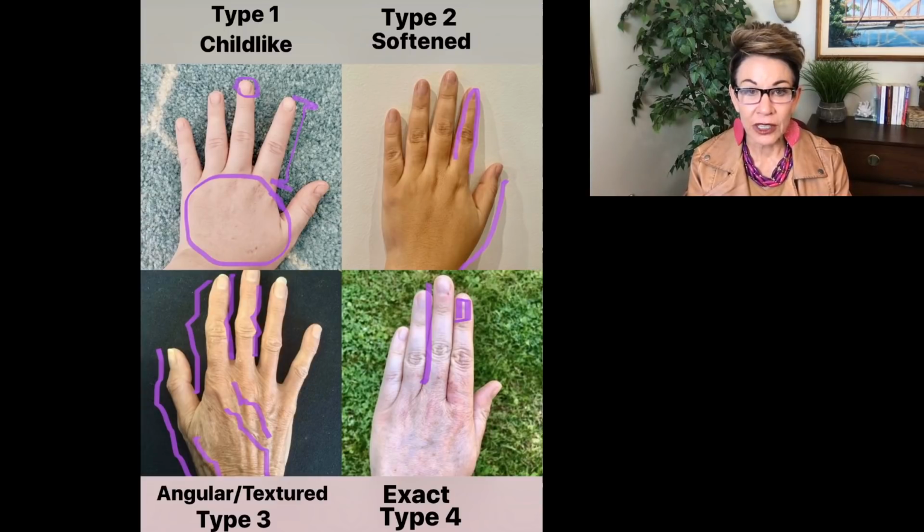Type 1, we're looking for circles, and there's a childlike quality to it. Type 1, childlike. Type 2, we're looking for a softened quality to it.